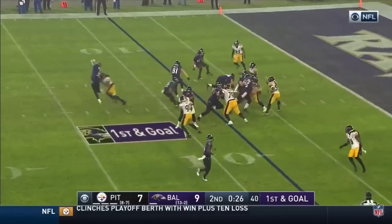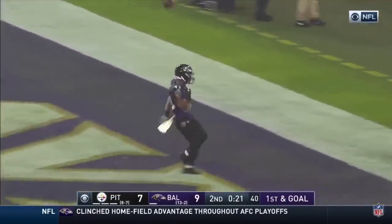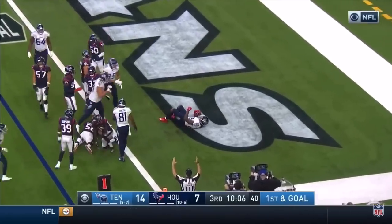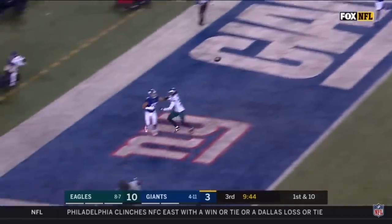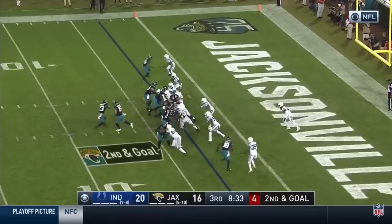Got his first NFL touchdown last week. Hill takes it in. Definitely going to throw this, right? Right. Henry just can jog in for the touchdown. Protection begins to collapse. Jones to the back of the end zone. Golden Tate! And a flag is down.